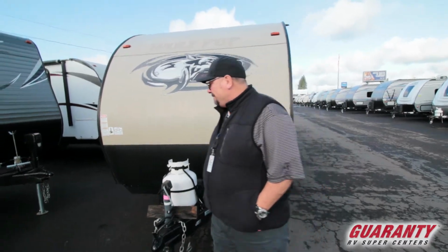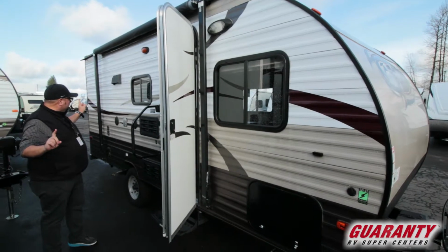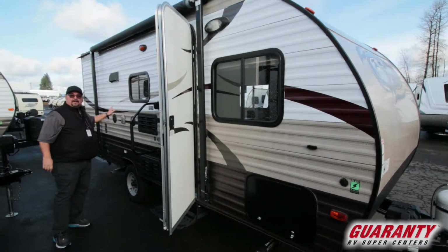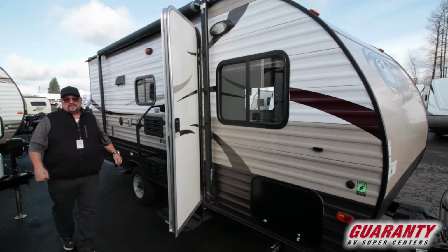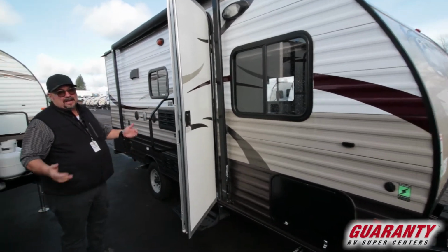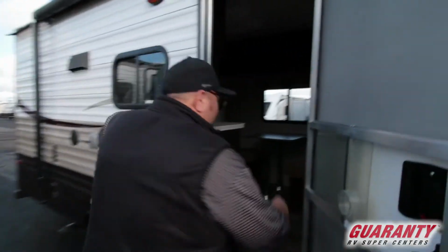Let's check it out. Now you're going to notice it does have a manual awning on the outside. There's a place to put a TV where you can hook it up to your speakers. You can tailgate, watch the Duck games, the Beaver games, whatever games you're into, or just a movie outside while you're camping. That'd be cool, huh? Check this thing out.